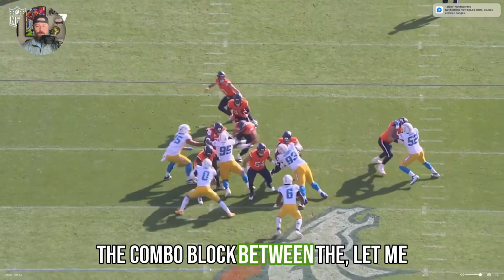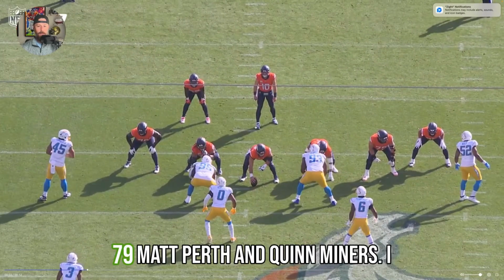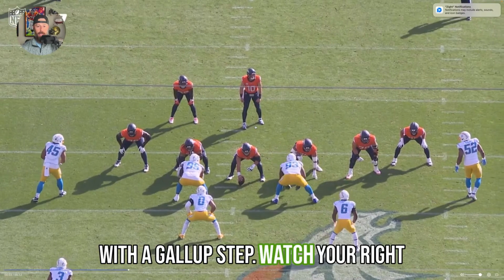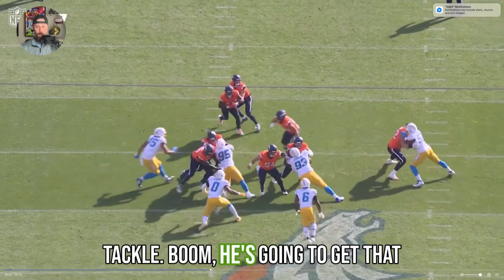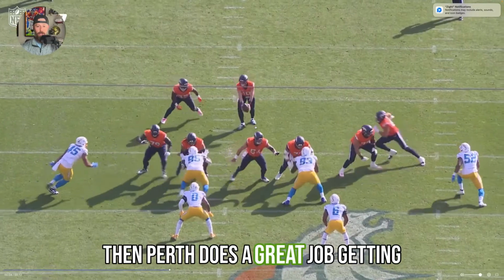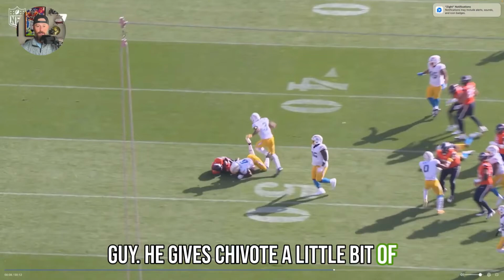The combo block between, let me back up to the beginning, okay, between number 79, Matt Peart, and Quinn Meinerz, I don't mind this one. Matt Peart goes with a gallop step. Watch your right tackle. Boom, he's going to get that hip, gets decent momentum, and then Peart does a great job of getting up onto number 0, covering up his guy, and gives Javonte a little bit of space to run through.